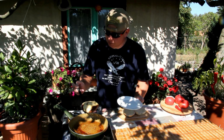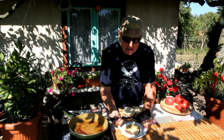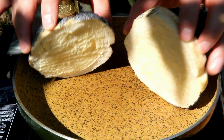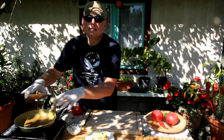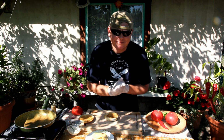This burger looks sexy. Okay, now time for the bun. Time to create this beautiful burger composition. I will pretend now to be an artist.